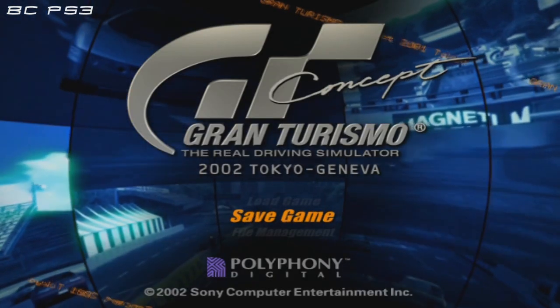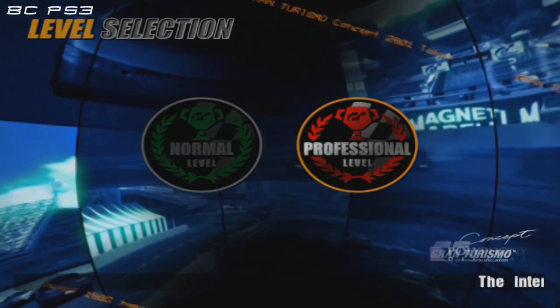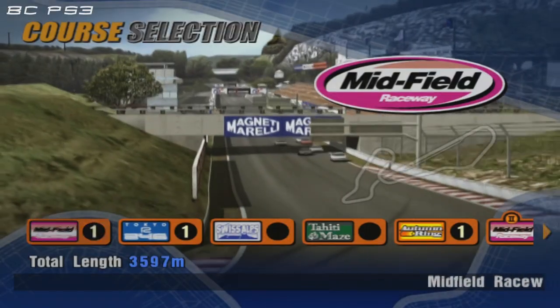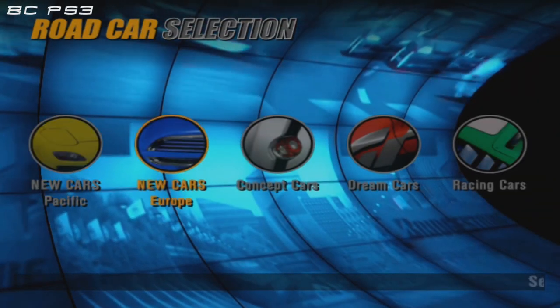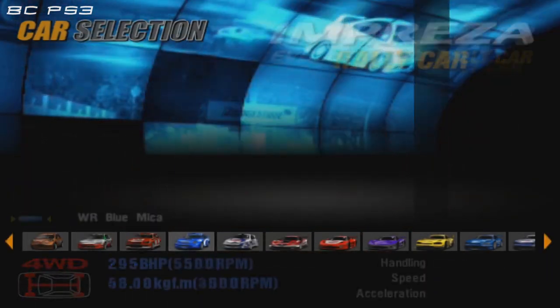So as you can see, this footage we're running on the backwards compatible PS3, as you can see in the top left corner. This is Gran Turismo Concept Tokyo-Geneva, as I mentioned at the beginning of the video. And the same save data is being used across all devices, so whether that be the consoles or the PC when it comes to the PCSX2 footage.